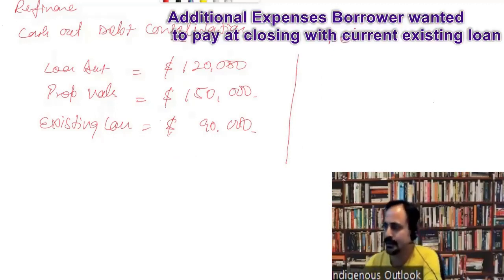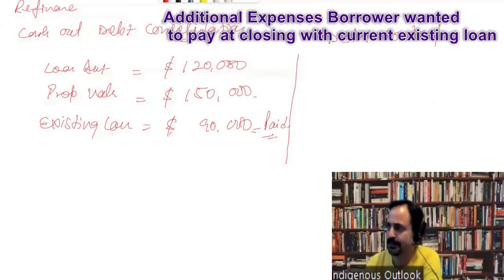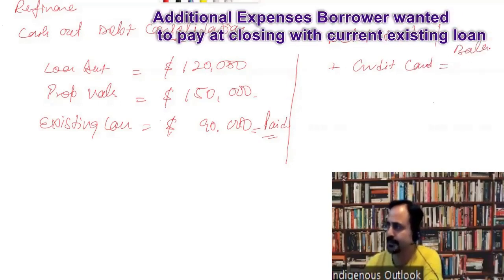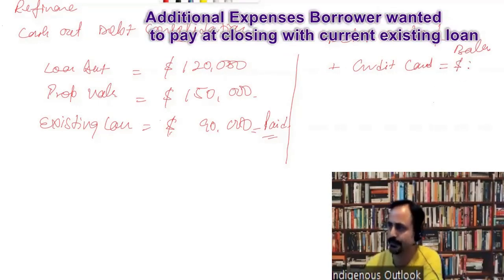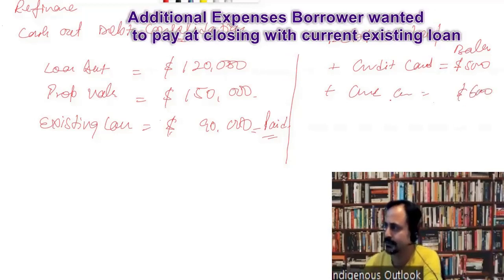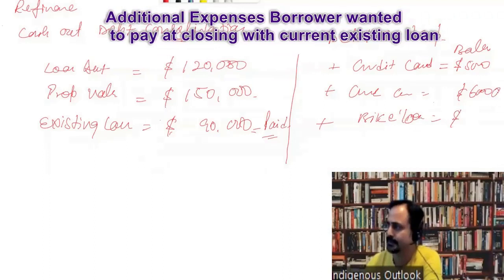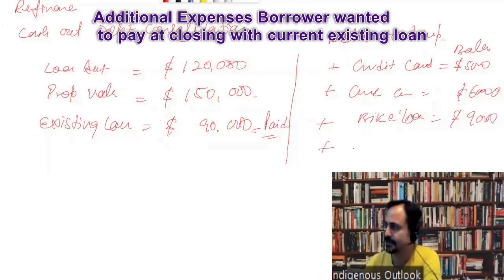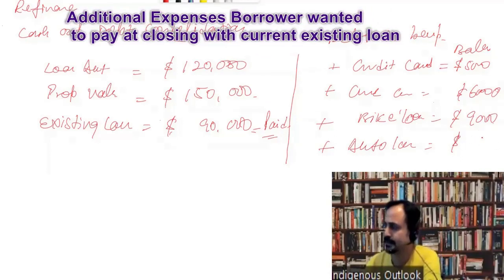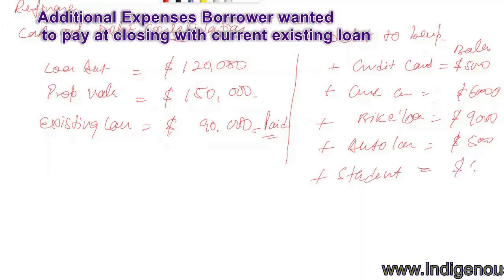Other debts to be consolidated or debts to be paid. So this is the one that will be paid, right? 90,000 plus there is a credit card that has, I'm just telling you, balance. What is the balance? Okay. So balance is $5,000. Then plus there is another credit card that has almost 6,000 as the balance. Then there is a bike loan, that 6,000. Then there is 9,000. And then plus there is one auto loan that is almost 5,000 dollars. And one student loan, education loan, that is also for 5,000, right?